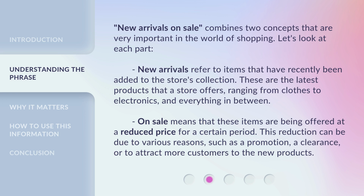On sale means that these items are being offered at a reduced price for a certain period. This reduction can be due to various reasons, such as a promotion, a clearance, or to attract more customers to the new products.